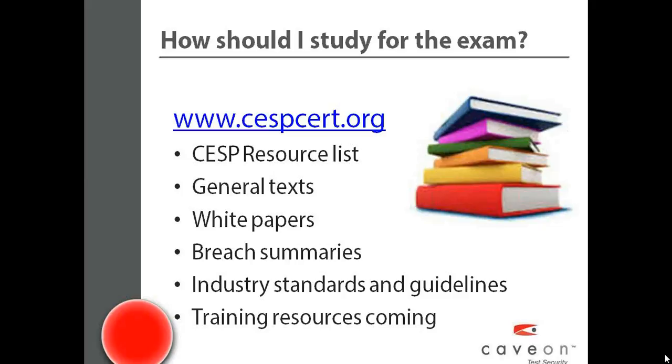So we've got this general resource list that includes books and white papers, research papers, as well as the industry standards and guidelines. And the reason that we did this is because, one, there's some general things that we expect people to know. But in particular, about those industry standards and guidelines, we want to make sure that people know where test security fits into those standards and guidelines and how they are used. So that if you ever have to reference it, you'll know where to go and what the best standard or guideline is to use for a particular situation.